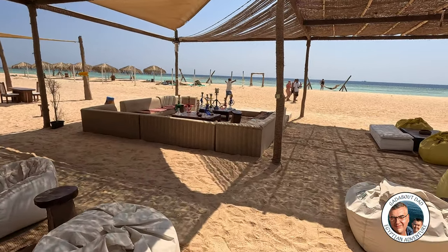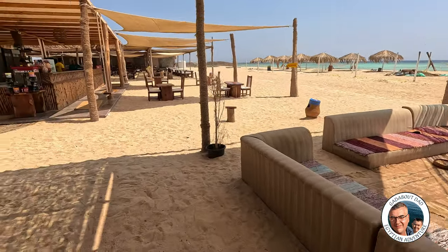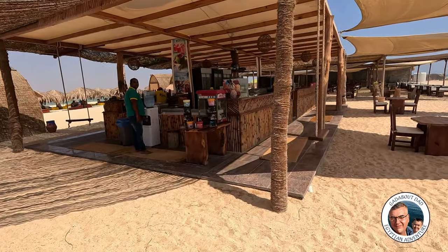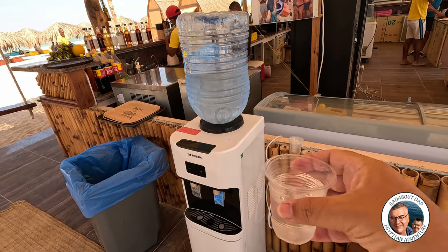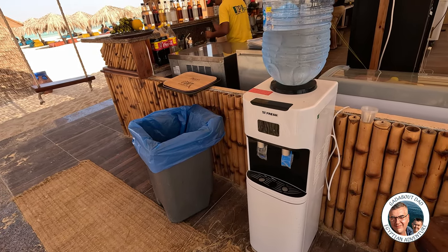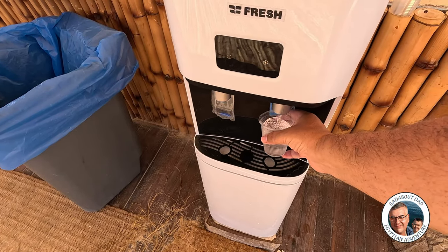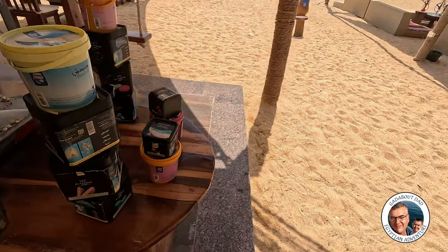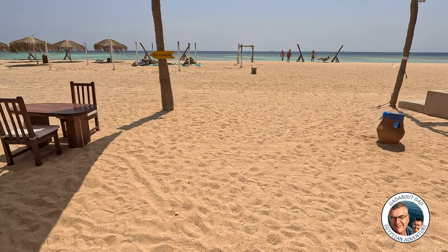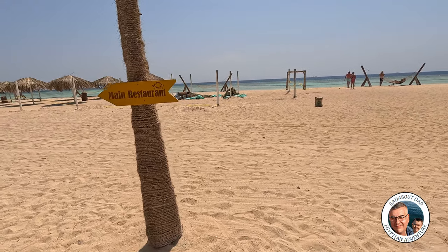Of course, it wouldn't be Egypt if you didn't have shisha pipes, would it? So, obviously, there's shisha pipes. I'm assuming that's an extra charge. There's a bar. The water is free. Must keep yourself hydrated. There's a restaurant, which is down there.